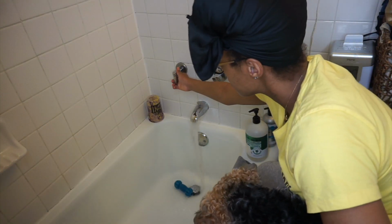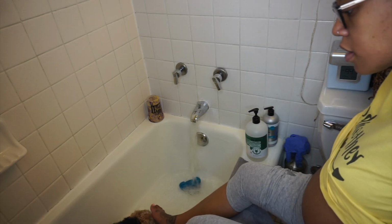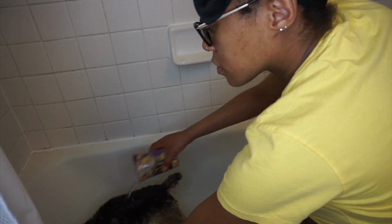I make sure to put the temperature of the water at an exact temperature that Chase likes. He doesn't like it too hot, and he doesn't like it too cold, obviously. And I use my U-Albany cup, shout out to U-Albany, and again, a toy to distract him. I use the cup to pour the water onto him from the faucet. When bathing Chase, I like to wet his body first and save his face for last, only because he does not like water on his face, and he literally jumps out of the tub and it grinds my gears.